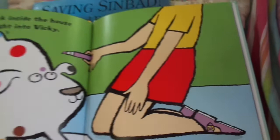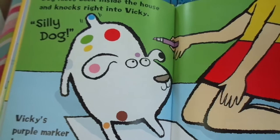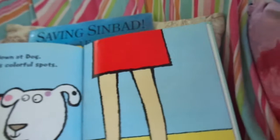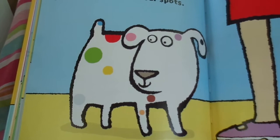Dog races back inside the house and knocks right into Vicky. Silly Dog! Vicky's purple marker leaves a smudge on Dog's head. Now Dog has 10 spots. Vicky looks down at Dog and counts his colorful spots. 1, 2, 3, 4, 5, 6, 7, 8, 9, 10.